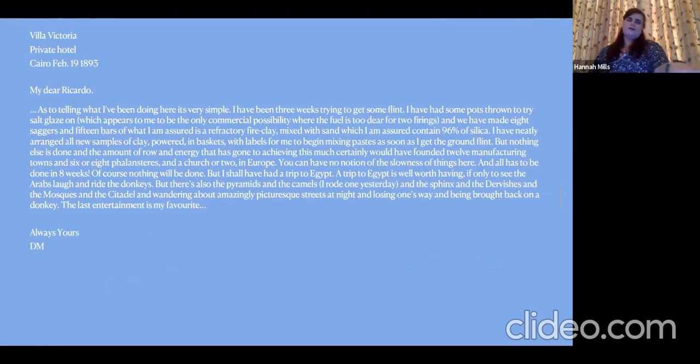So you can see at the top there, from February the 19th of 1893, he's staying at the Villa Victoria. And he's talking about having real trouble finding flint. So what he'd been sent out to do was to look at the feasibility of building kilns, whether lustreware production could actually start up again. So in order to do that, you needed to do double firings of the ceramics to really get the glazes to shine.